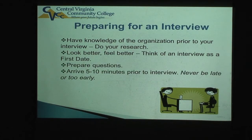Prepare your questions. Arrive 5 to 10 minutes prior to the interview. Never be late or too early. If you're too early, sit out in the parking lot. Don't come in there 45 minutes early. Just sit out in your car. But never, never, never be late. I've been surprised in my career to see how many applicants arrive after the scheduled interview. Again, it does not set very well, especially if, like in our case, we have an interview panel. So you're not just affecting HR, you're also affecting others who have rearranged their schedules to attend that interview.